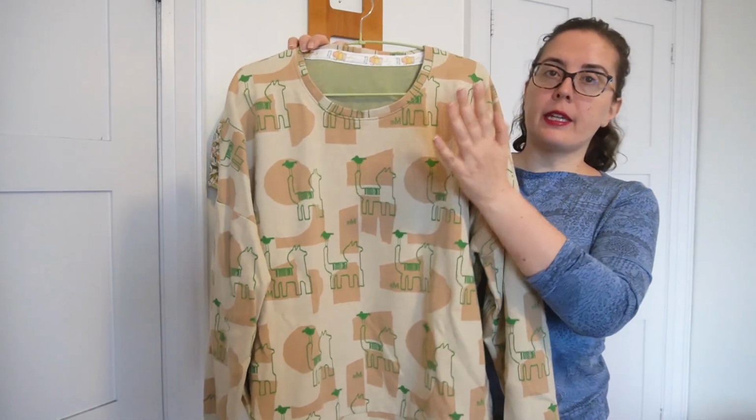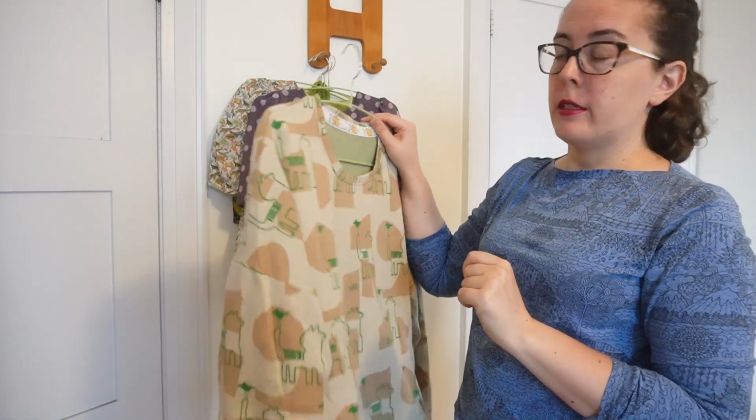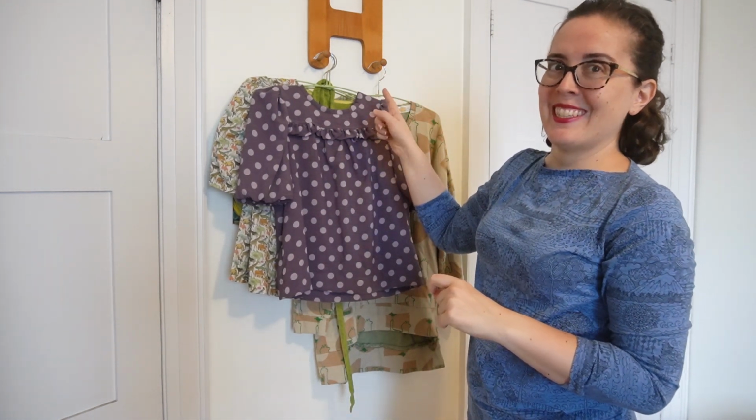Ensemble Patterns Sunday Everyday Sweater in some very random Fabricland sweatshirting fabric. And yes, I have had this H for Heather hook since I was a baby.